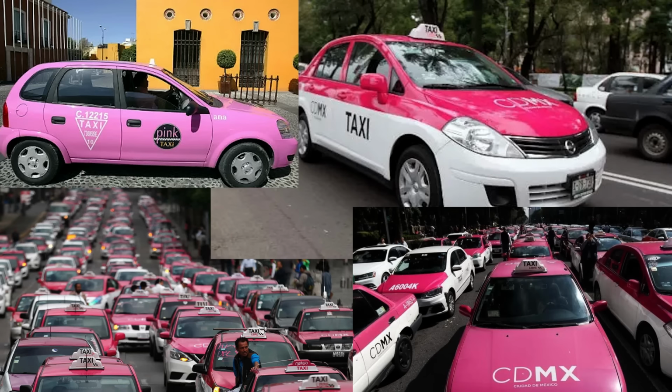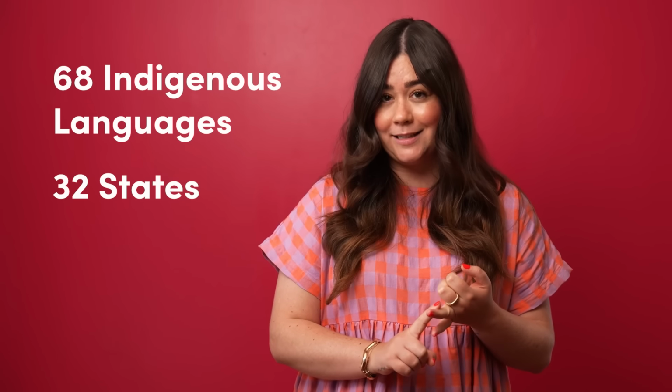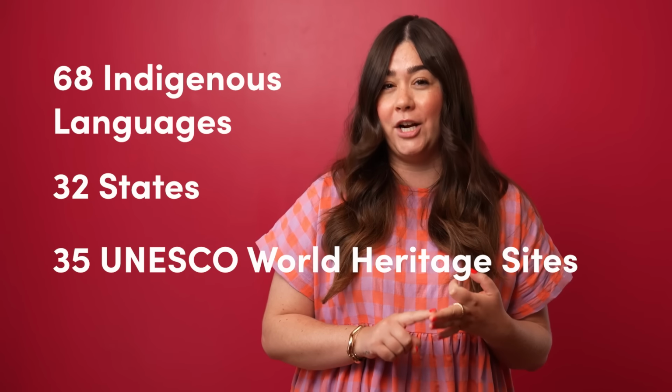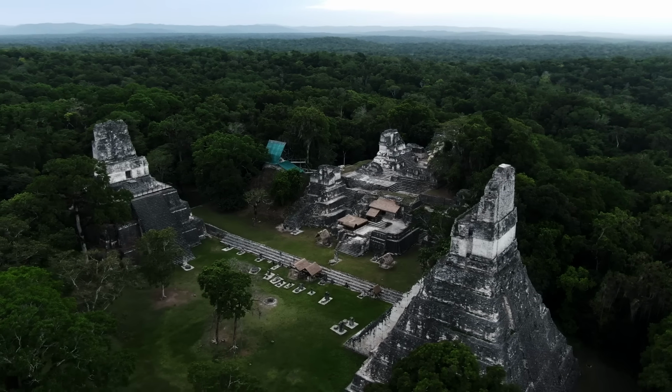And it's in more than just home decor. Across Mexico, Rosa Mexicano has taken on a national identity, spanning fashion and art, popular architecture, cultural festivities, and even government documents and quite a few taxis. It's a color that represents the living spirit of a nation that, if you didn't know, has 68 indigenous languages, 32 states, 35 UNESCO World Heritage Sites, 59 corn varieties, and more pyramids than Egypt. Oh, and yes, the pinkest pink in the world.